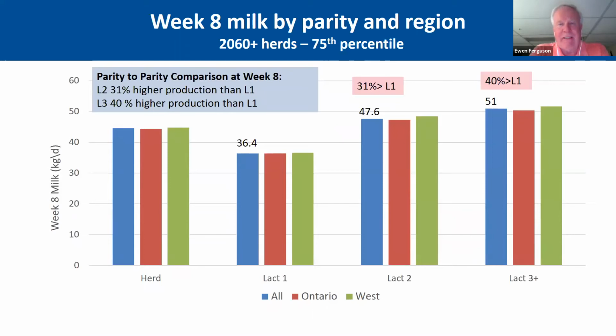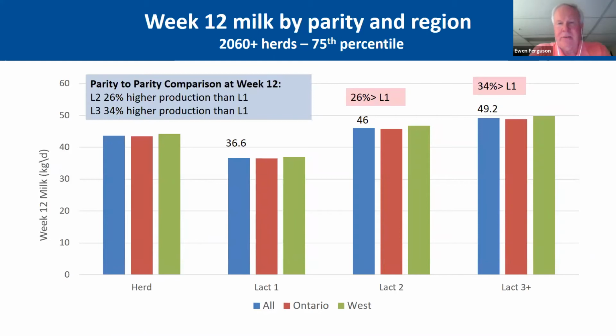We did the same with week 8, so the numbers changed. They're getting closer. In this case, the second lactation animals were now at 31% higher at week 8, and mature cows were at 40% higher at week 8 compared to lactation 1 animals. And by week 12, the trend is still decreasing a little bit. They're getting closer. So the parity to parity comparison was 26% for second lactation cows and 34% for mature cows when compared to the first lactation heifers in the herd.